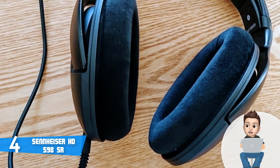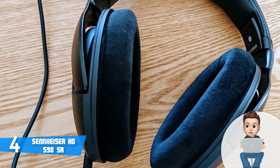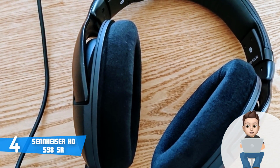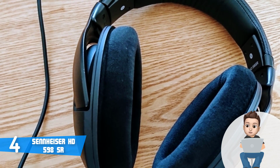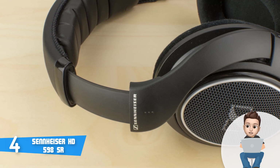But that's not all. The ear cups have a so-called ergonomic acoustic refinement design, which according to the manufacturer means that the audio you hear will be presented directly to your ears, so the result will be a real in-room listening experience.